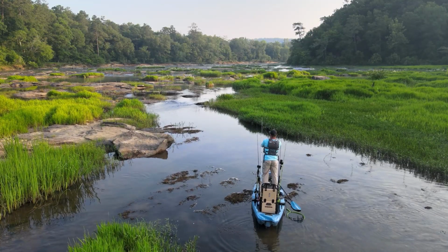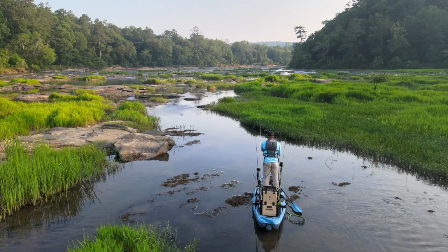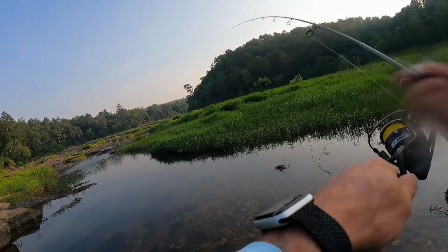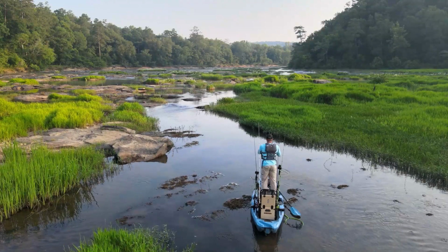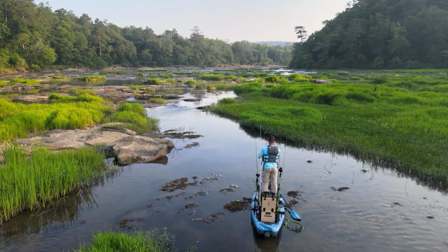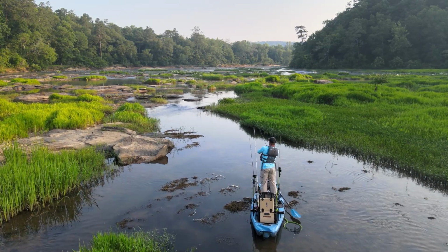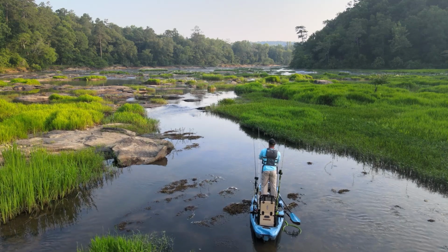Man, this spot right here looks perfect. I messed up the cast. That ought to have been a fish. Kabloosh, come on. Oh, I just had one bite. I knew there'd be a fish right there. Messed up my buzzbait. Okay, I'm back good. I still see him in there. See if he'll pop this again this time.